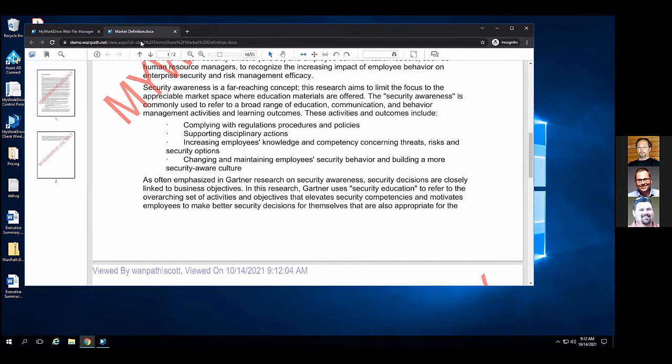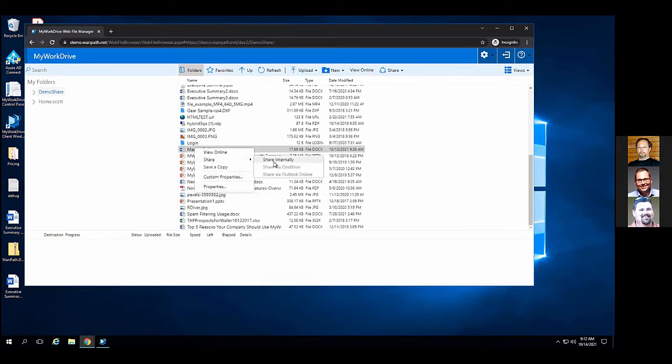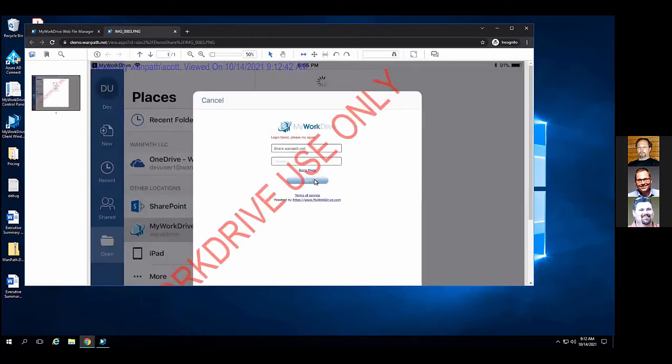There's no clipboard. There's no downloading. There's no printing. When you get into the menus, I've lost most of my abilities to delete. My share is limited to just being able to share with other members of the organization. I can't send it outside. So that's DLP, right? And of course, if you go into an image, I'll pull that same image up again. You'll see I again get the watermarking.